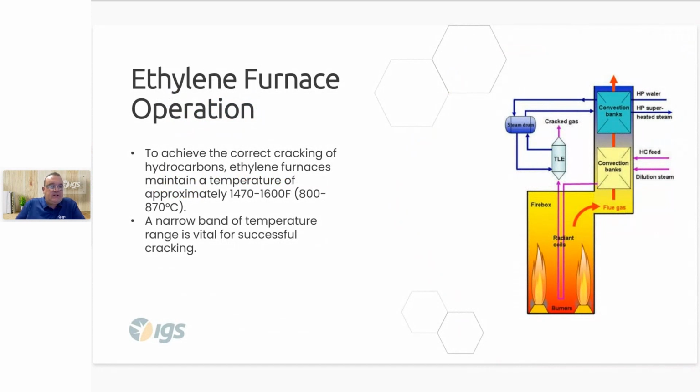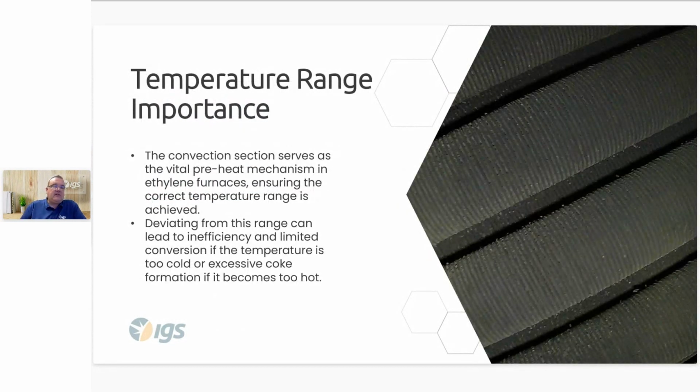As you are all aware, to achieve the correct cracking of hydrocarbons, ethylene furnaces must maintain a temperature between 1470 and 1600 degrees Fahrenheit on average. Some can be higher than this, as we know. So there's a very narrow band of temperature that's actually required to successfully create the product. The convection section is a vital preheat mechanism in the ethylene furnaces. That helps to make sure that the product is just the right heat before it heads into the radiant section, which it then travels through in potentially a millisecond, very fast due to that small window.